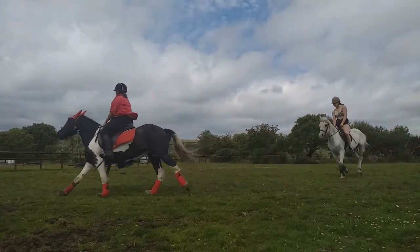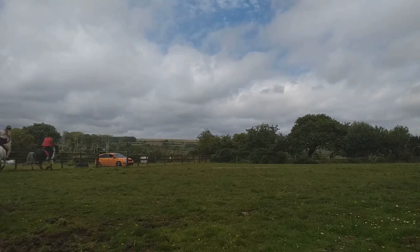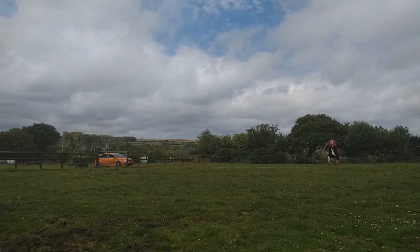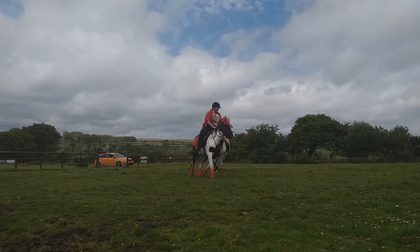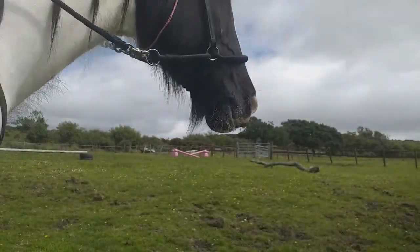Normally I would also canter on the other rein, but I don't think we did here because I used the jumps to help Polly get the correct lead going the other way around, as that's, well, mine and my horse's difficult side. So by using the jumps to help her get the correct lead to go round on that rein is a little bit easier for her.